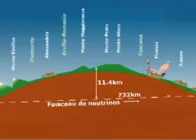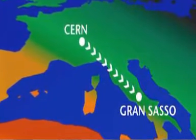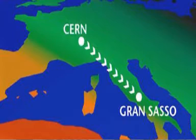In less than 3 milliseconds, the neutrino beam produced by the SPS reaches its target, the OPERA detector, that is located, well, quite far from here, 732 kilometers in that direction, across the Alps, under the Gran Sasso Mountains, in central Italy.